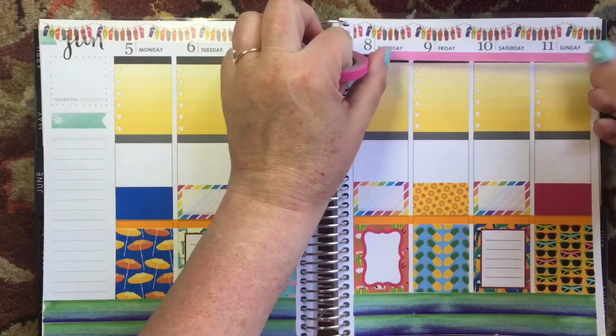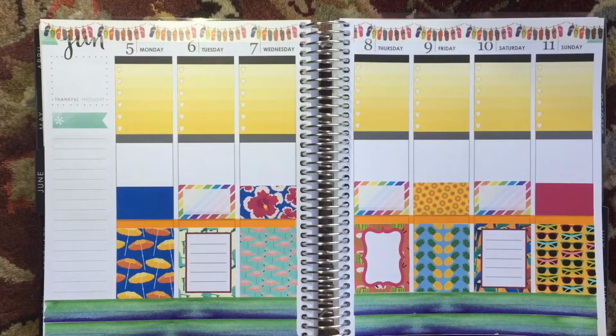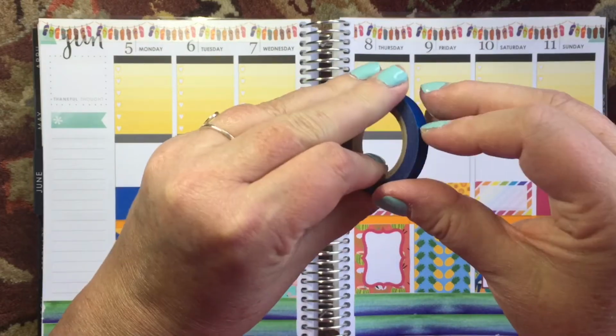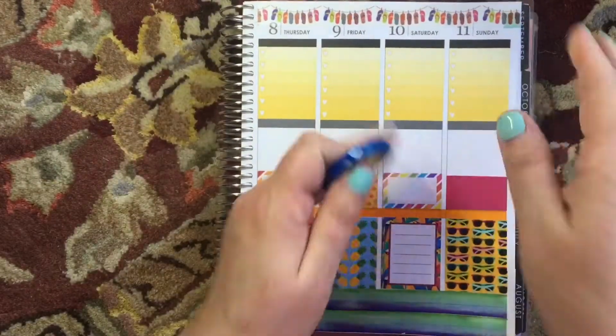I'm going to put the pink up here. It's going to darken it up. I'm going to need to use the blue on that top because it's not as transparent as the pink. So I think I'm just going to use the blue on the top, and I'll just go across like I did on the orange.